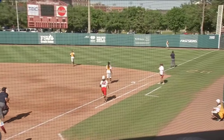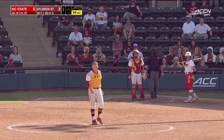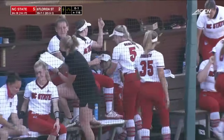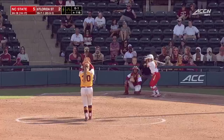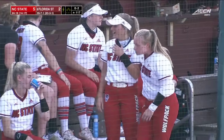See, the pitch was on the outside part of the plate. Rizzi just did a nice job of getting your barrel out there. Didn't try to pull it, just went with it. Barrel to the ball. To NC State. As Logan Morris steps in.